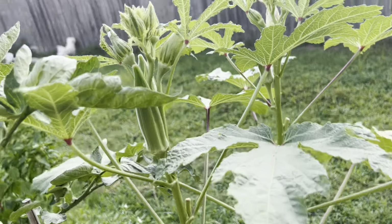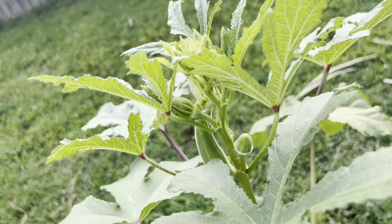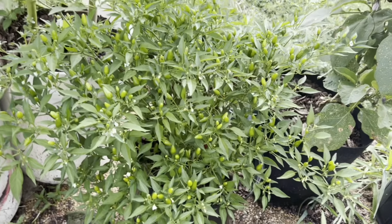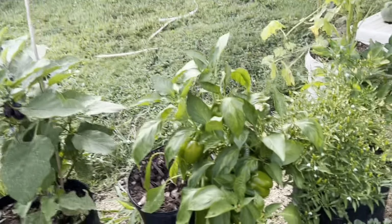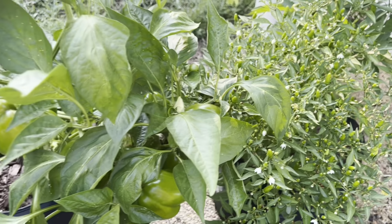So these are okra. This is almost ready to harvest, this one and that one over there. And then more Thai chilies. Like I said, they're bushing amazingly. This is my patio babies. Lots of eggplant. I always do good with eggplants every year. My bell pepper plant loaded. It started getting yellow. They started ripening up, so I can start harvesting soon.